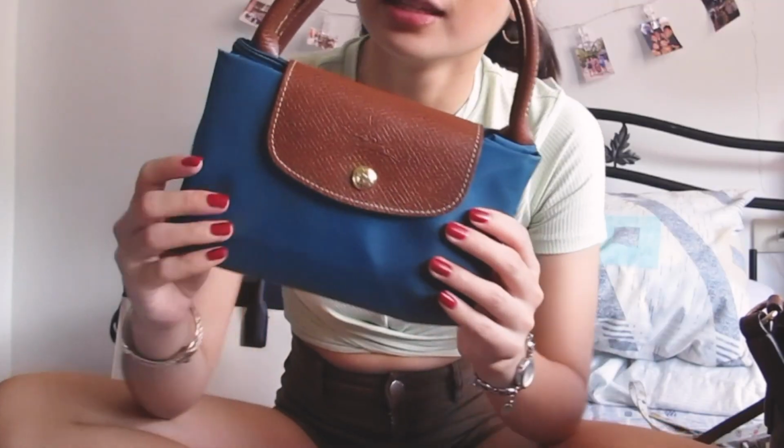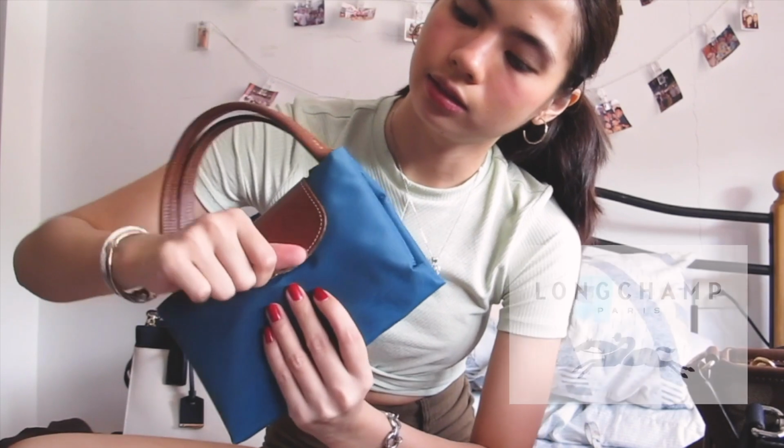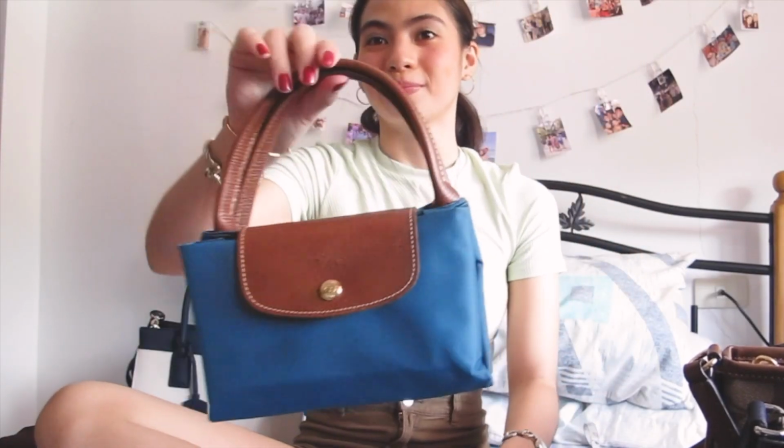And next is this. This is a Longchamp bag. I use this sometimes. But I use it all the time if I travel. But when going out, I don't use this bag because it's precious. So this bag. Next favorite.